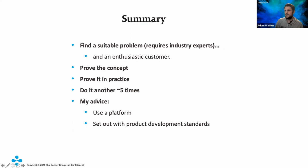And the biggest learning that we've made in Blue Yonder over the years is that you need to build on your experiences, build up your platform in a way such that your next developments can immediately take advantage of all of the things that translate across products. And set out from the start if you want it to be a product with product development standards, because there's no going back from it if you don't, unless you can just start from scratch at the end and redevelop your product completely after you've done a few projects.